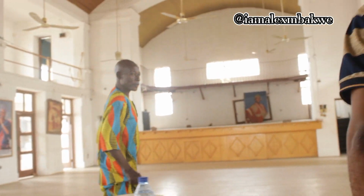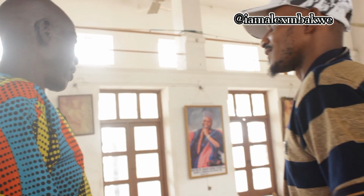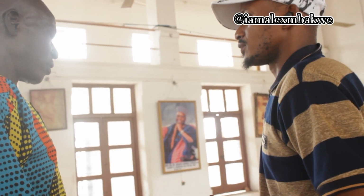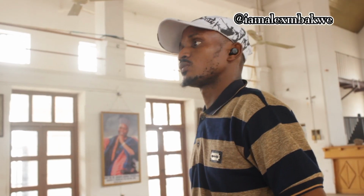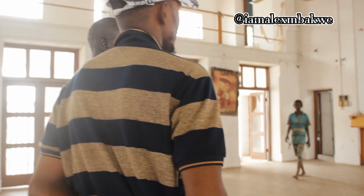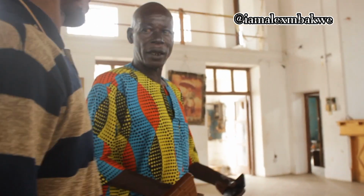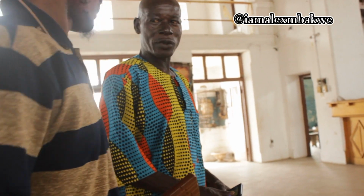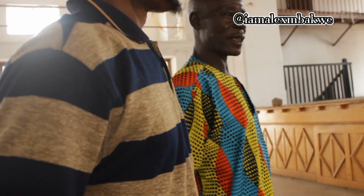So, sir, people for now don't use it anymore. They use it maybe 3 times a week. They should look after this oldest hall. The oldest hall in Abeokuta, I can say in Nigeria.